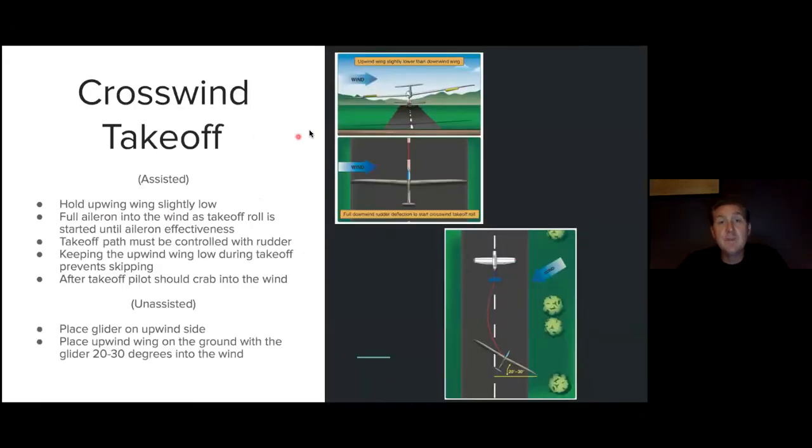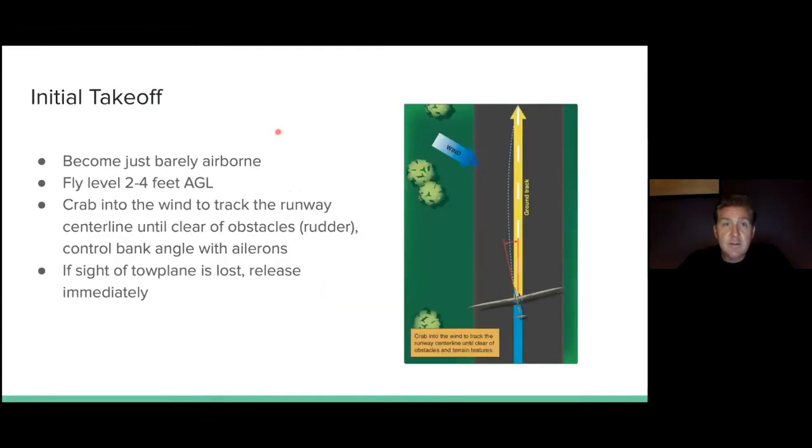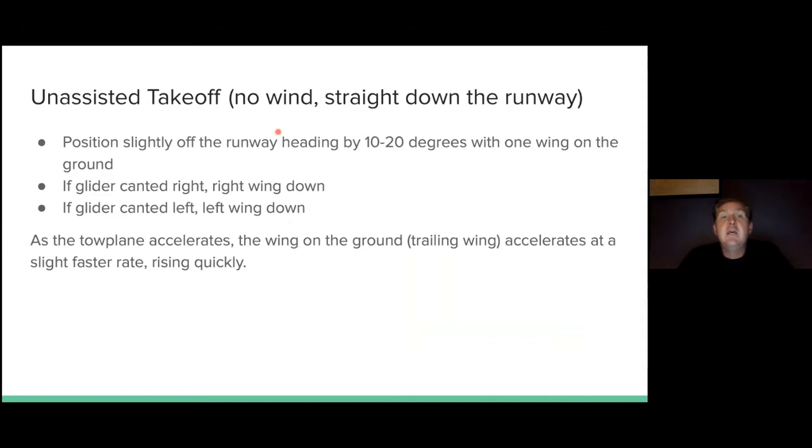There we go. Cool. For crosswind takeoff, let's see, unassisted takeoff. So we talked about the concept of unassisted takeoff, and unassisted takeoff is one where you don't have a wing runner. Let's talk about the case if there was no wind or wind was straight down the runway. In this case, we'd want to position slightly off the runway heading by 10 to 20 degrees with one of the wings on the ground.